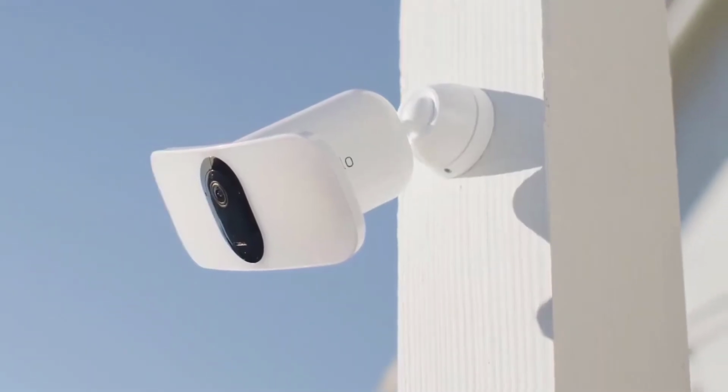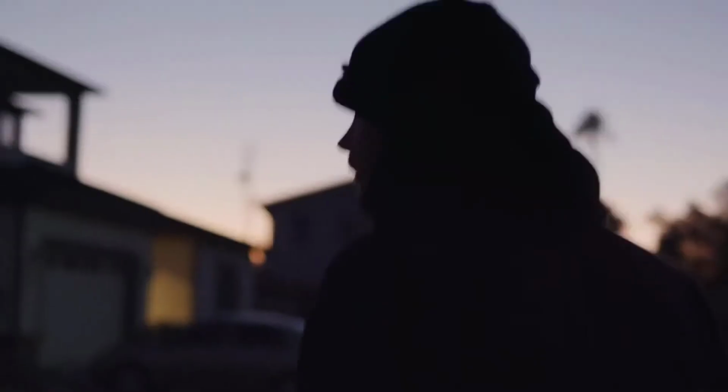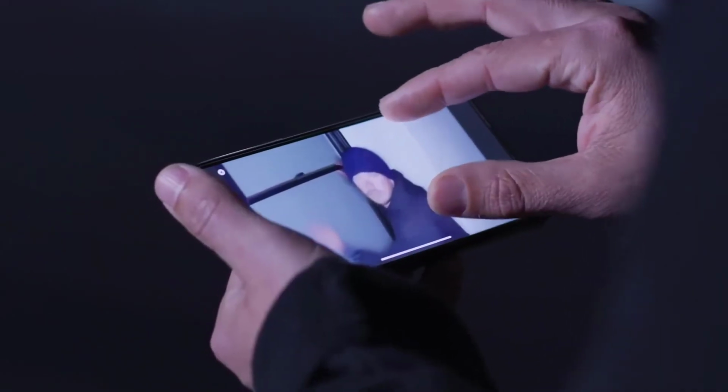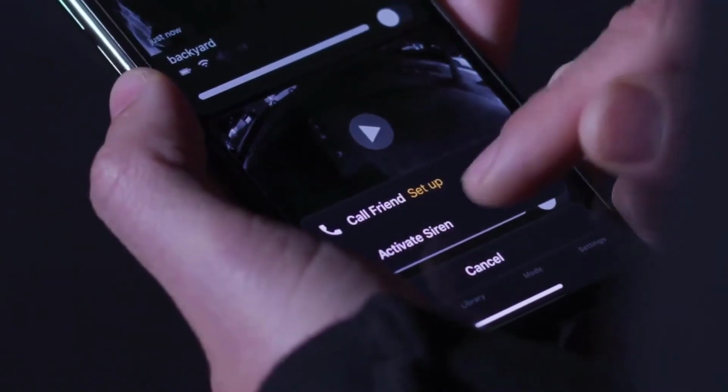With a sleek and intelligent design that complements any exterior. A wide, crisp picture with color night vision lets you zoom in on the details. And a built-in smart siren can easily be triggered when you're away.